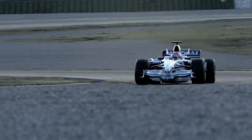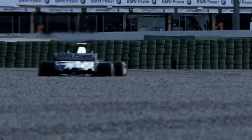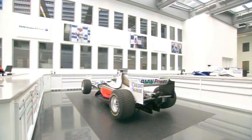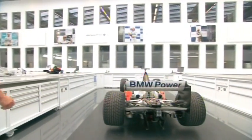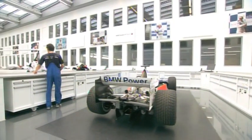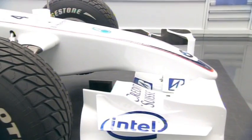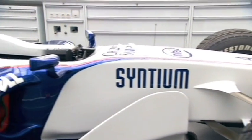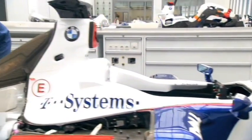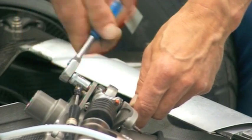Over 300 kilometers an hour on the bends, almost 20,000 RPM, and loads of up to 5G. If anything doesn't fit precisely in such conditions, things can get really scary. But the BMW Sauber Formula One team has no worries in this respect, since Mitsubishi Electric has been the official supplier to one of the most successful teams in the top league of motor racing since 2005.